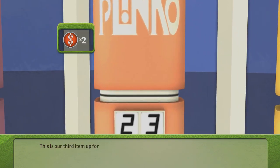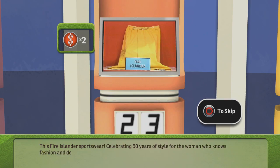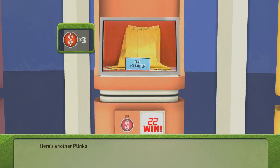This is our third item up for bid. This Fire Islander sportswear, celebrating 50 years of style for the woman who knows fashion and demands quality. Is the right or the left number the correct number in the price? You're right! Here's another Plinko chip.